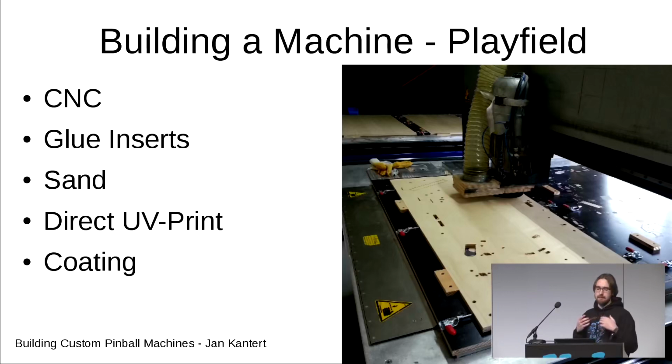Then afterwards, you usually glue the inserts, and you sand it flat. Then you print it, and at the end there's coating. It's like car coating, but a lot more layers. And you probably do not want to do this on your own, unless you're a professional painter or something. Otherwise you do not want to do this. At least we decided not to.